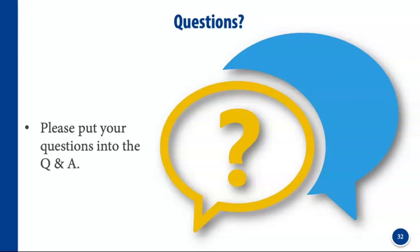The next question is from Candace Shoemaker on reporting COVID-19 data for healthcare employees. The numbers are correct on our end, but they are rejected. What shall we do about this?